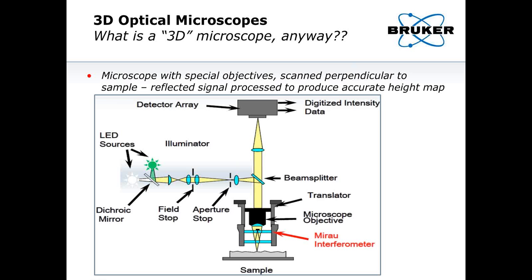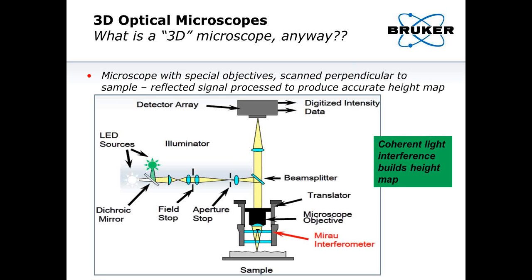It's a special microscope with special objectives that are scanned perpendicular to a sample surface and process the reflected signal to produce an accurate height map. More specifically, in our case here at Bruker, we build systems that use coherent light interference to make that height map. You might hear this called a coherent scanning interferometer or a white light interferometer, a WLI system. There are different nomenclatures that people use.